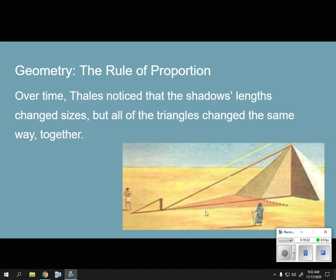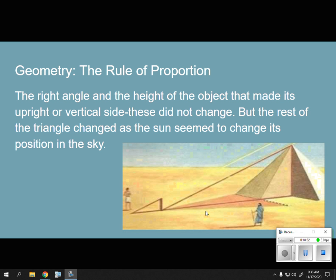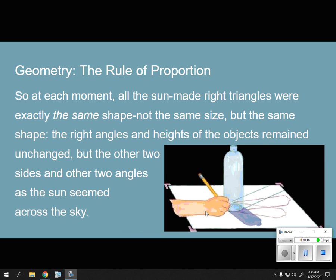Over time, Thales noticed that the shadows' lengths changed sizes, but all of the triangles changed the same way, together. The right angle and the height of the object that made its upright or vertical side do not change. But the rest of the triangle changed as the sun seemed to change its position in the sky. So at each moment, all the sun-made right triangles were exactly the same shape. Not the same size, but the same shape. The right angles and the heights of the objects remained unchanged, but the other two sides and the other two angles changed as the sun moved across the sky.